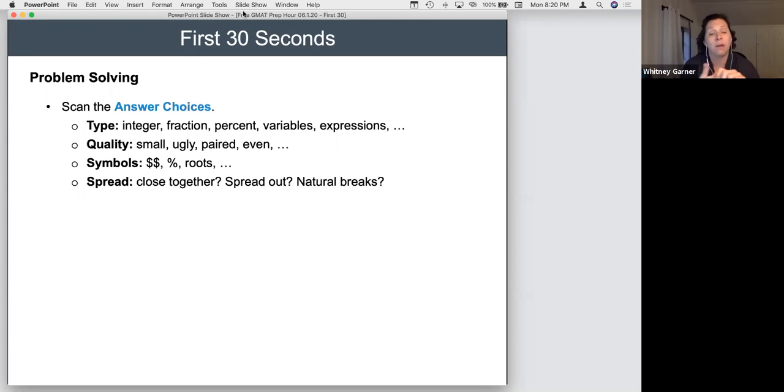So when I say what type, are they integers? Are they fractions? Are they percents? Are they decimals? Do they have variables? Do they have expressions? Is it words? Like what type of thing would be in those answer choices?